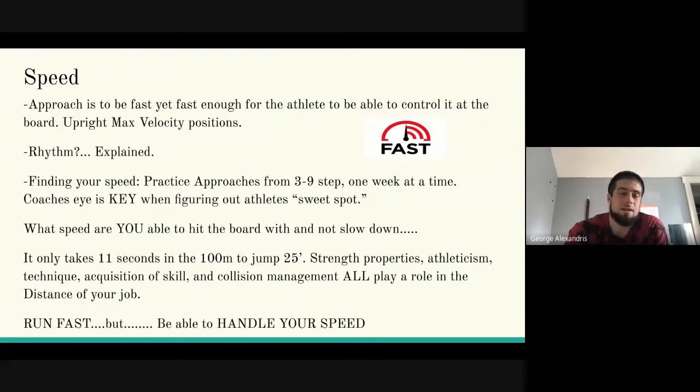There's speed, right? And speed is so important. However, speed has a little bit of a confused role in some of our minds as athletes and coaches. So our approach is to be fast, yet fast enough for the athlete to be able to control it at the board, right? So we want to be able to move very quickly, right? However, if we're not able to control that collision at the board, speed is actually going to be used to hurt us, right? So we got to be able to run fast enough to be able to control it right at the board, at the point of contact, at the point of force.